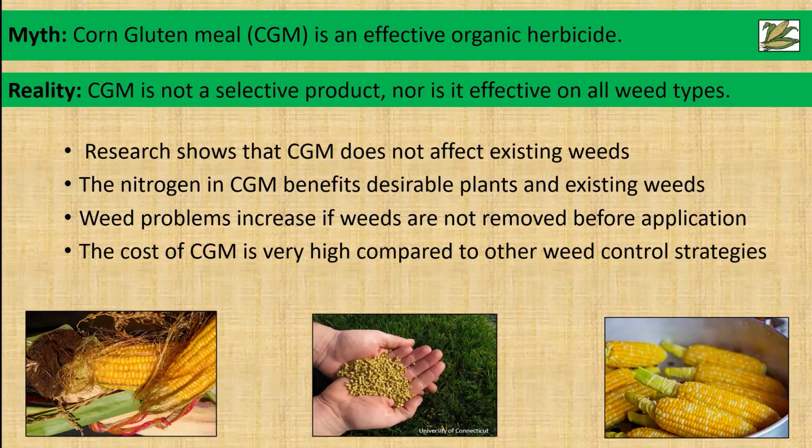Some of the research has shown that it may be slightly effective in the Midwest United States, but corn gluten meal is not as effective in other climate zones, such as the Western United States. And in fact, there are no scientific data from the field trials done in the Western US to support the use of corn gluten meal in weed control.